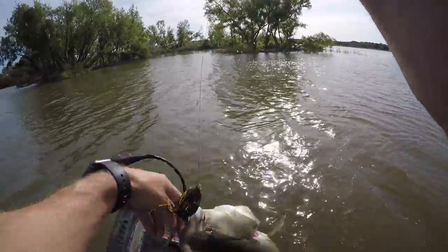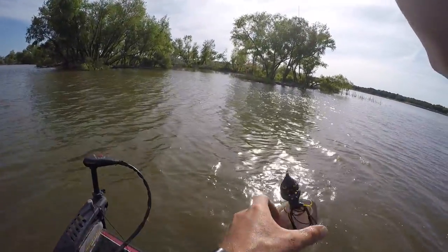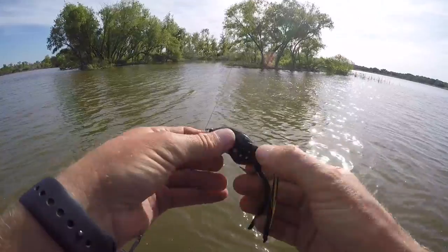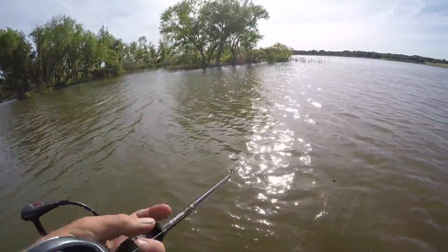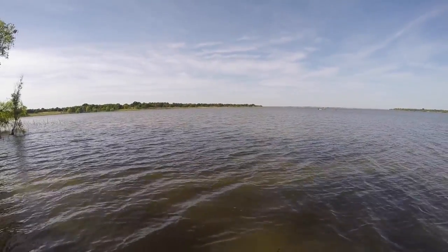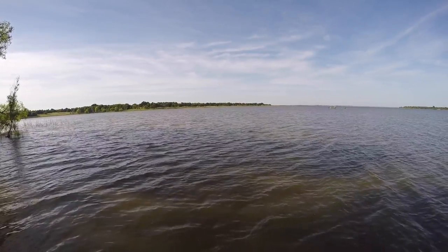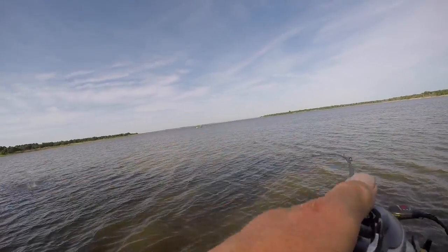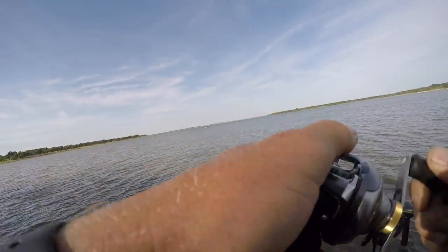There. Found ourselves a frogfish. Black frog, evening time. Try to get a few more fish tracked here. Got him. Oh, yes, that's a big one.